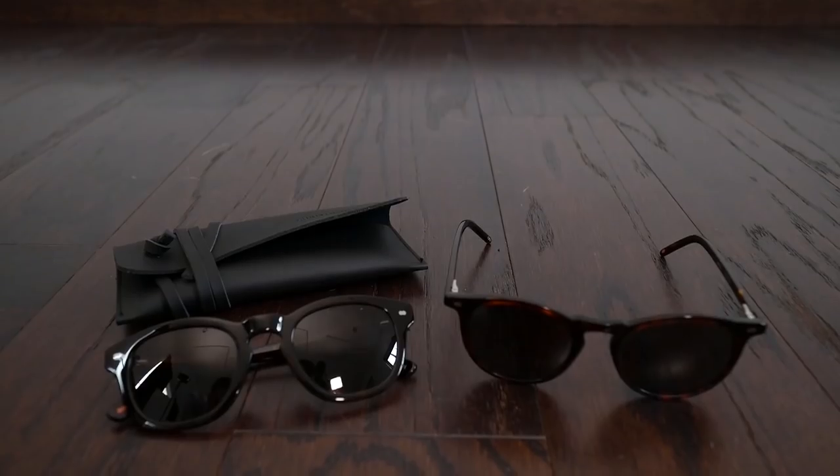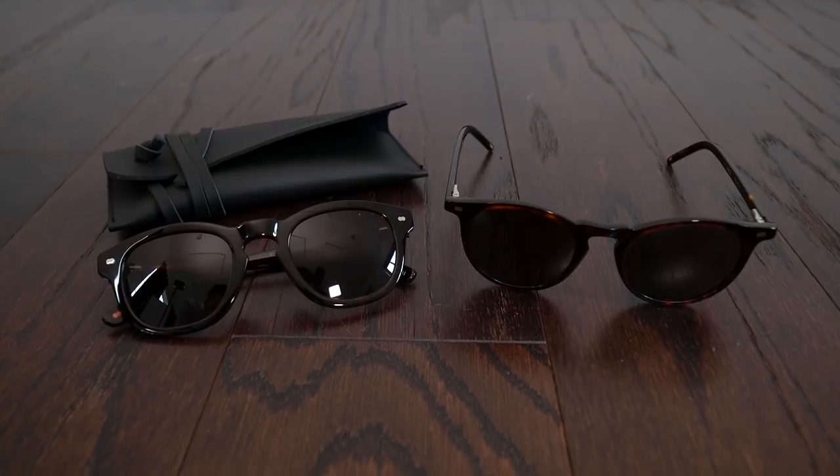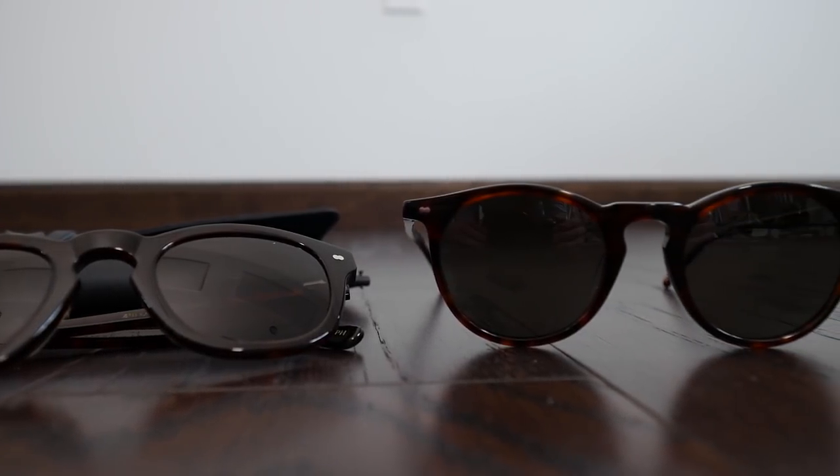I have a number of sunglasses from subscription boxes that are pretty cool, but they're built really cheap and they don't feel very good. Even though they're stylish, they don't feel very good. What's nice about these is that they are stylish and they're built really well. And so that is Christopher Cloos. If you're looking for some cool sunglasses, I would recommend them.